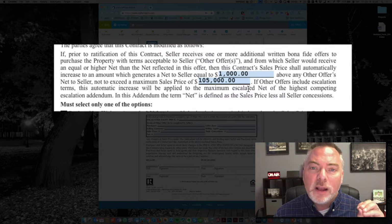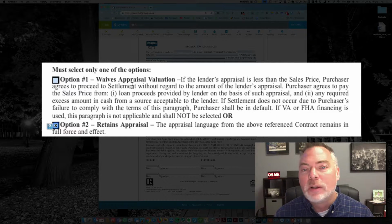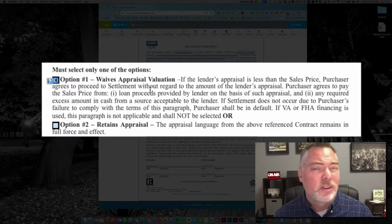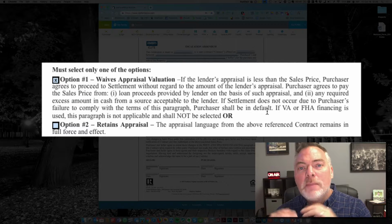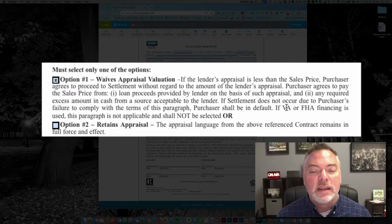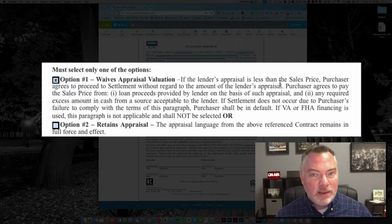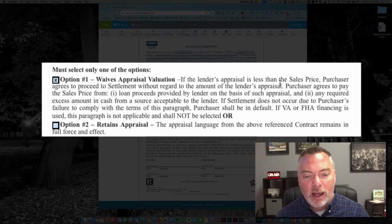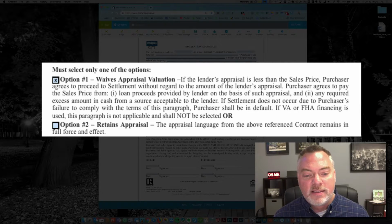If we are the winning contract, will we either A, waive our appraisal valuation, or B, we're going to retain our appraisal. And almost always you're going to retain your appraisal. Option 1 will be good for cash offers. It'll be good for conventional that permit this. Now, understanding that VA does permit the buyer to pay more than what the appraised value is. That is a key element of the VA. It's one of the unique qualities of it. But VA does not allow you to waive the appraisal, right? It's not something that you can go without. It just means you can pay over it. You still need to get the appraisal done. And then again, option B, easy one, is we're going to keep the appraisal and everything stays the same.